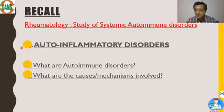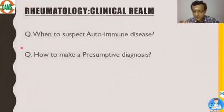So one by one it's going to be there, right? So rheumatology. Now let us enter the clinical realm. Let us go more into clinical concepts now. Till now what we have done is understood the theoretical aspects of the topic. Let us take a point of the clinical realm.